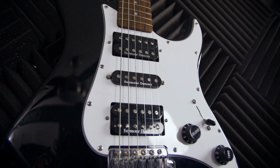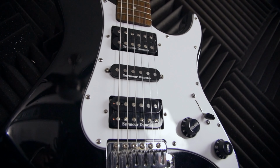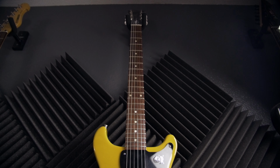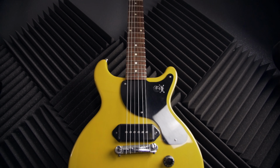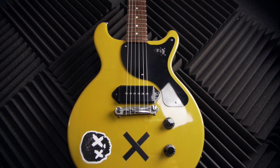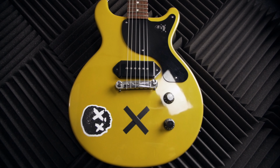This guitar has a Seymour Duncan JB in the bridge, a Classic Stack Plus in the middle position, and a Jazz in the neck. Okay, next up is a Billy Joe Armstrong signature Gibson Les Paul Jr. I'm a big Green Day fan, and this is the guitar that Billy Joe played during the Uno Dos Tres era. You know the one.